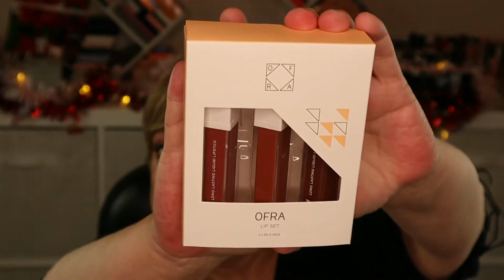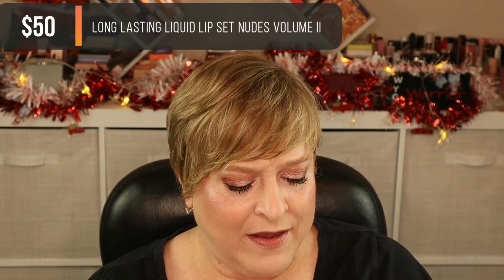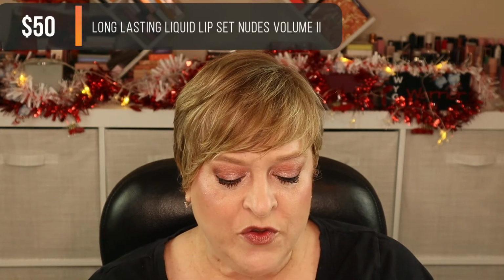All right, what else came in this box? Oh my goodness. It's not one, not two, but it's a 3-pack of lip products. It's the OFRA lip set in the shade Nudes Volume 2. Did they know I was ordering this and that I love nude lip colors? Ooh, although they are dark. I guess it's the Nudes 2.